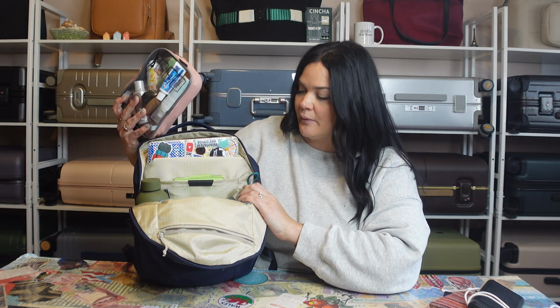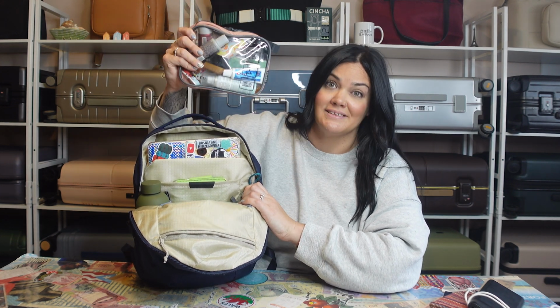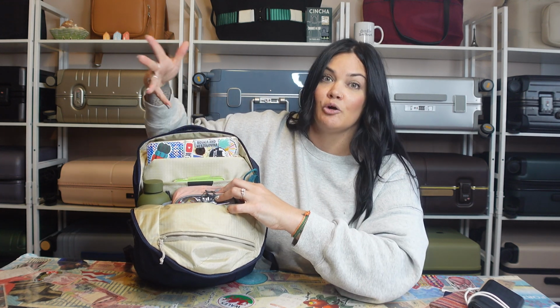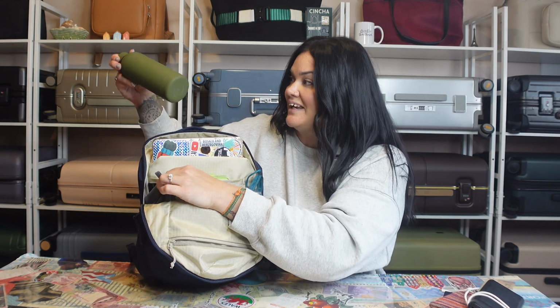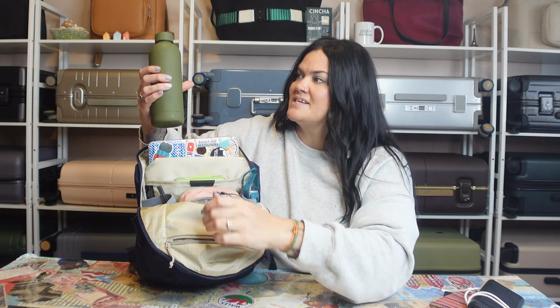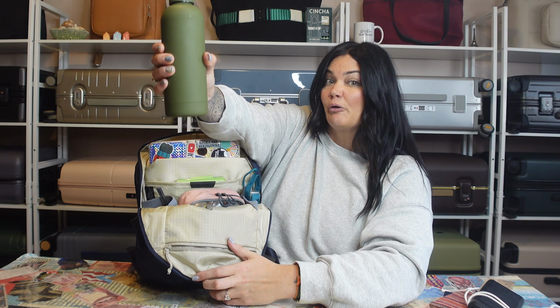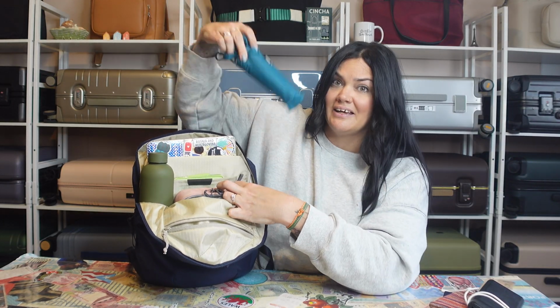I did put my liquids because obviously if you're traveling, you know that your liquids have to go in a clear 1-quart plastic container. So I was able to fit it right down in there. And then I was able to put this water bottle right in here. I don't know how many ounces this is, but it's thick enough where my hand doesn't completely go around it, so it's not too skinny. And then I did put a little travel umbrella here.